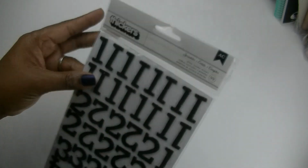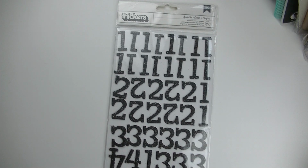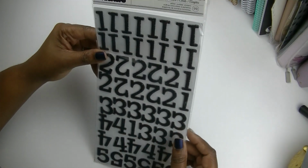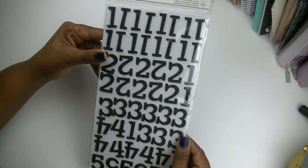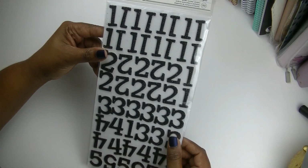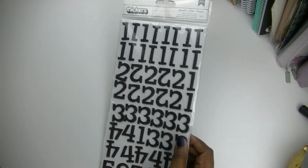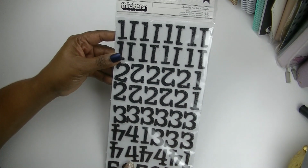Okay, and then the other thing is the alphas that I want to use. So I found these at Michael's. And to be honest with you, I'm not super sure that this is going to end up making the cut, because as I'm looking at it in the pack, it is definitely shedding glitter. So yeah, that would annoy me if I open my journal and every time I open it, glitter is falling out everywhere. So I don't know, but I love the font of these numbers.